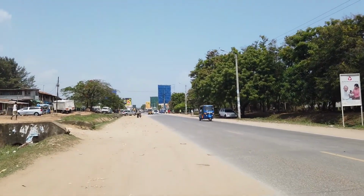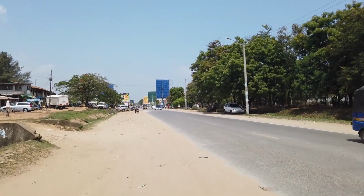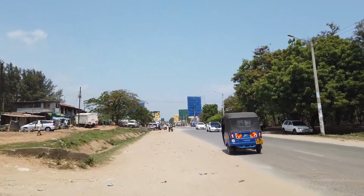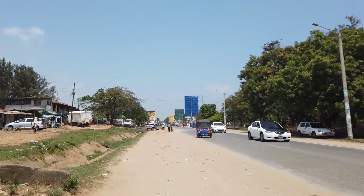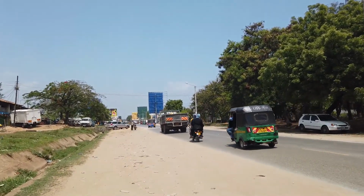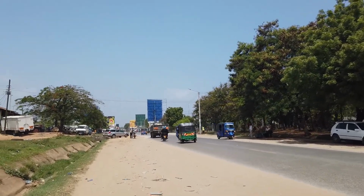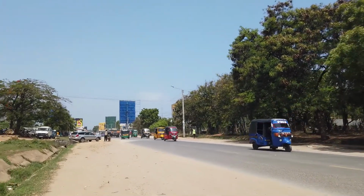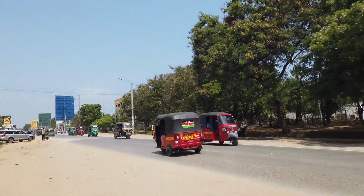So this is the main street of Diani town. Remember, Diani town is off the Indian Ocean shores, man. It's like a 30 minutes walk towards the beach from here through a junction that I will show you in a few.